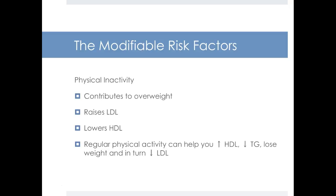Now, physical activity, that's another modifiable risk factor. Physical inactivity contributes to overweight, also raises LDL and lowers our good cholesterol levels. So regular physical activity can help you reverse those and raise your good cholesterol levels. It's one of the very few things you can do to raise your good cholesterol levels.